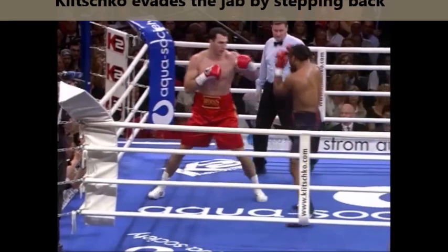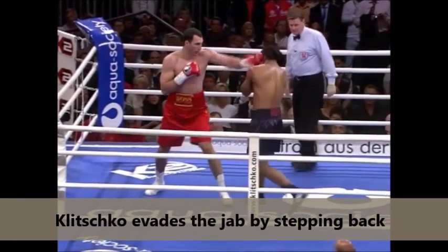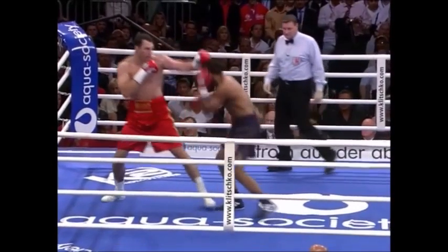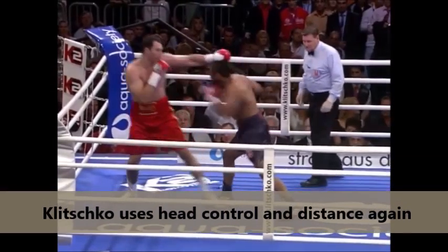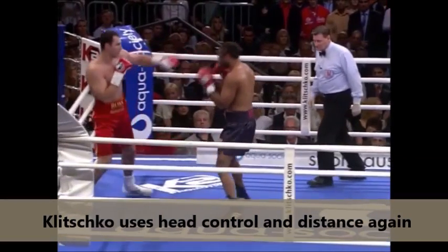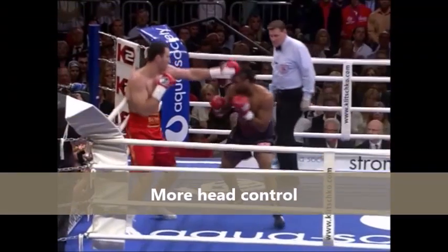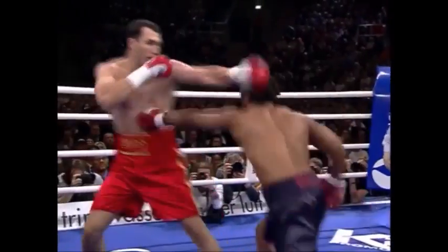So here in this video, you're going to see Klitschko use head control. Like the genius that he is, he uses head control, and then he just creates distance using his footwork between himself and his opponent. You're going to see him avoid a jab. You're going to see him evade a left cross. And he does it all in the same motion, holding the phone with his right hand, using his left hand to control his opponent's head, and then he just uses his footwork to create distance between himself and his opponent. This is brilliant boxing.